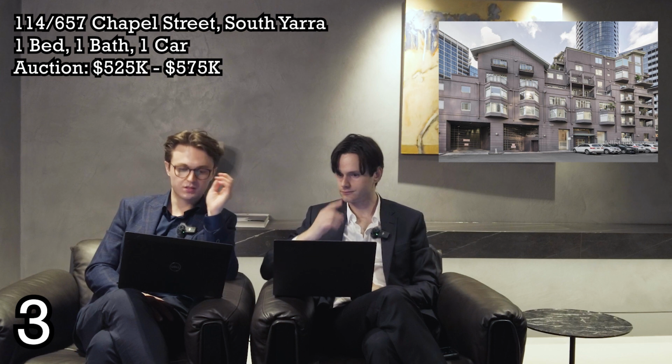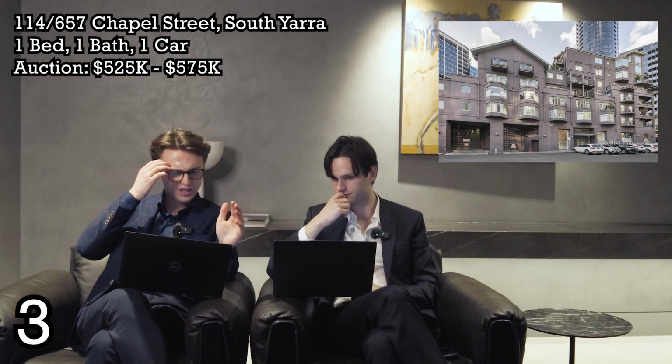So it's 62 square metres. It notes on RB data. I'm not sure, I think that includes the balcony. So I'm going to say it's 50 square metres. If it's 50, it's 11.5K per square metre. If it's 62 square metres, it's about 9.2K per square metre. Call it 10.